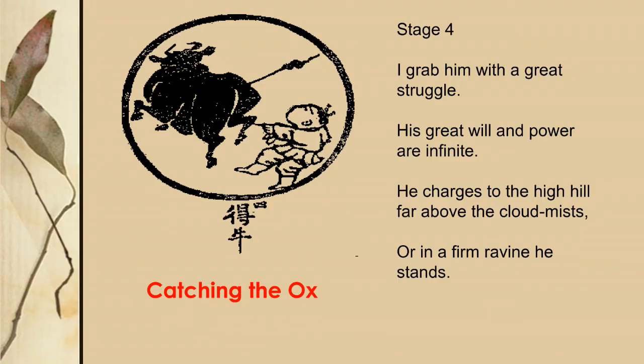Stage 4, according to the poem. I grasp him with a great struggle. His great will and power are infinite. He charges to the high hill far above the cloud mist, or in a deep ravine he stands.